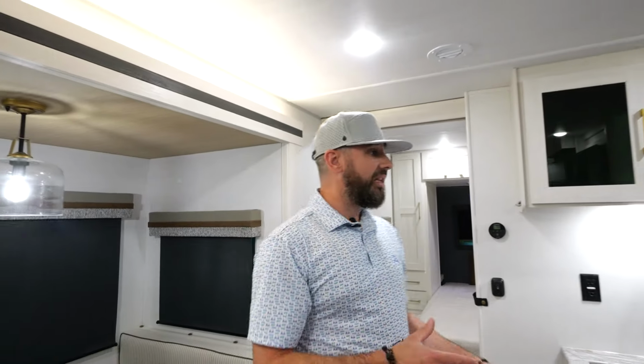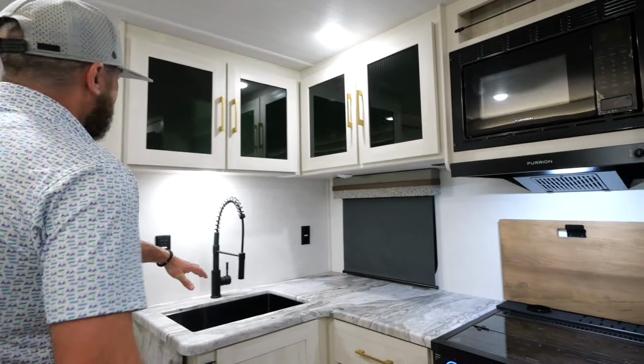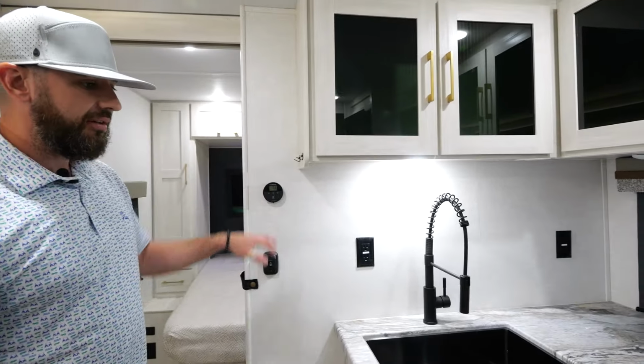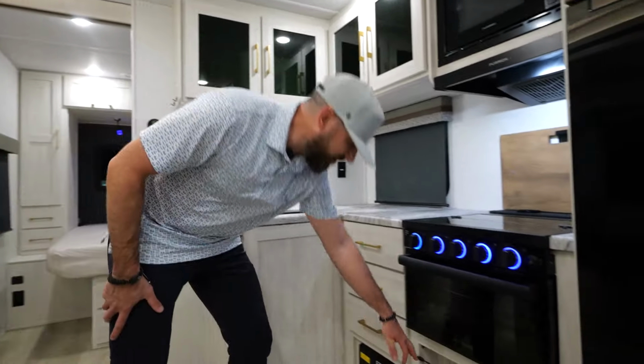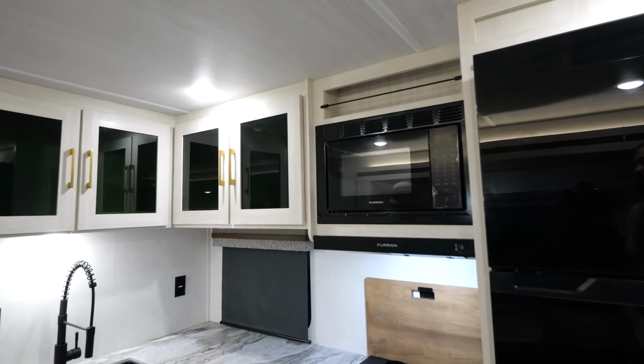All right, let's check out this kitchen in the 267 RB. Tons of space here. Nice oversized sink. You've got plenty of outlets here. You've got your thermostat for your 15K AC, which is going to be standard equipment. Tons of storage though, lots of drawers. You've got a really nice spice rack below and above the microwave there for some additional storage.